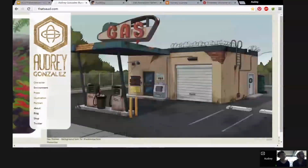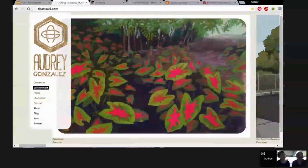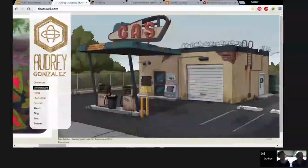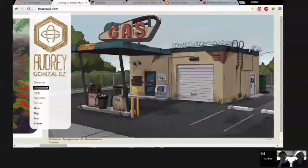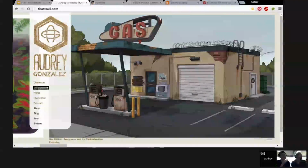Some environments that I did. This is one of the only pieces in my portfolio that's traditional. And this is actually the test that I did for Shadow Machine, which got me the position there. They just asked me to design a gas station. Cool. And I did it. And this is kind of what the style of the backgrounds of that show looked like.